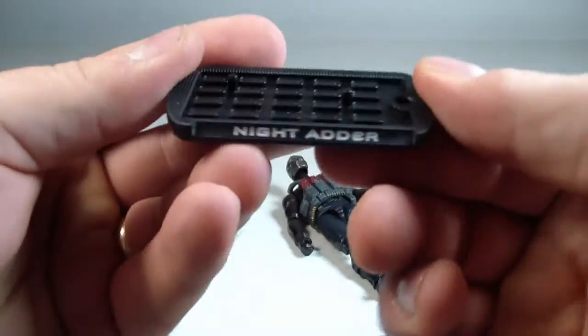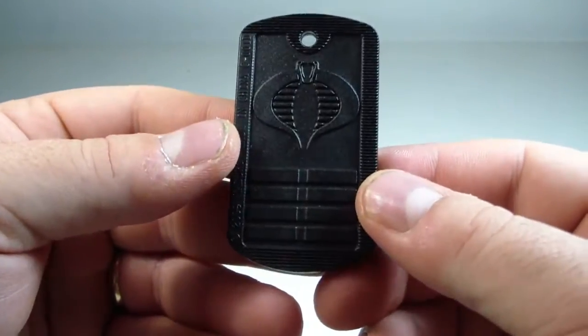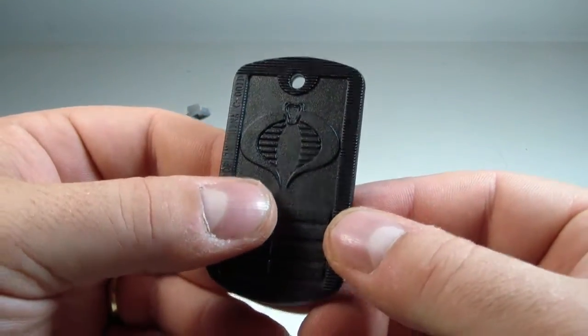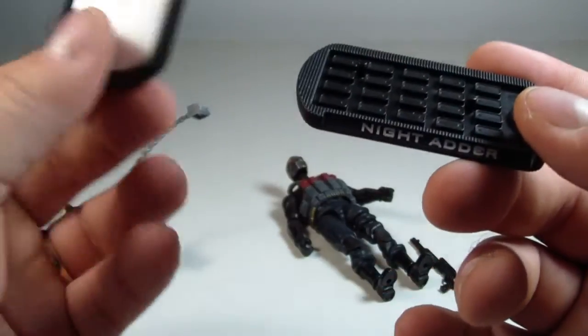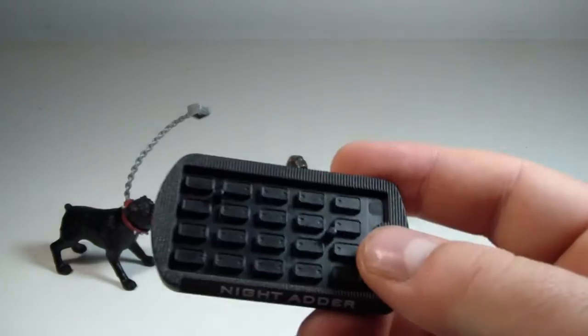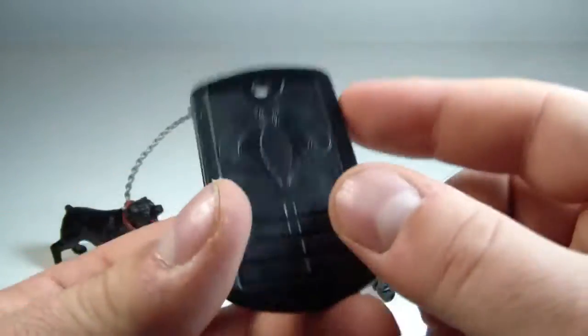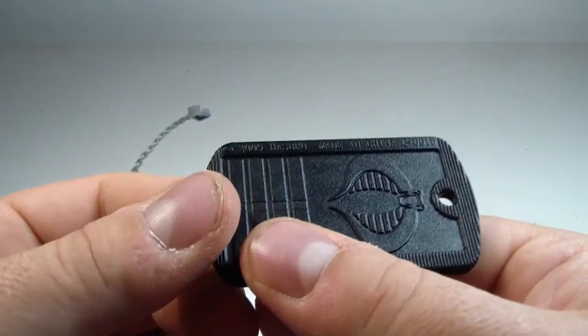But he does also come with a display base. It says Night Adder. Your typical Rise of Cobra display base. It's just a shame we went from these display bases to this cheap piece of crap right here. Unfortunate. I mean, they could have just reused these. These were fine and dandy as far as I'm concerned.